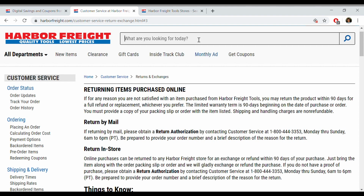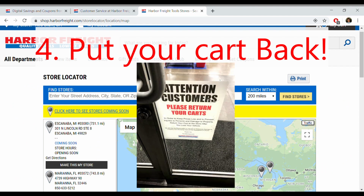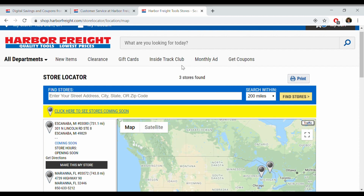Now, the fourth thing is to always put your carts back. And they actually have a sign, although it is posted kind of low at most stores. But basically, this isn't like Costco where there's a bunch of employees running around collecting carts. The employees are busy inside stocking the shelves and making sure we're getting the best deals possible. So just remember to always be sure to put back your carts.